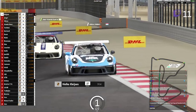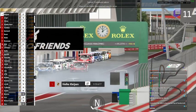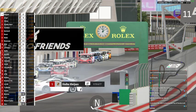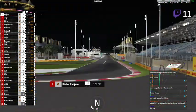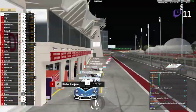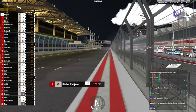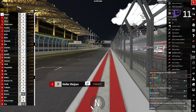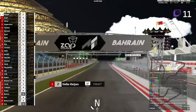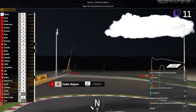I'm going to turn off collision pop-ups because they keep getting in the way. Imran Shaikh's already disconnected. We've got cars doing donuts in the pit lane, as you'd probably expect with an AF race. It's really hurting my frame rate in the game. How's my frame rate at the minute? 27. Oh boy. What if I move away from everybody? Okay, it's because of everybody being there.